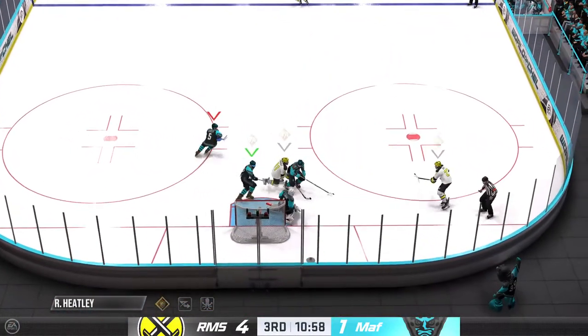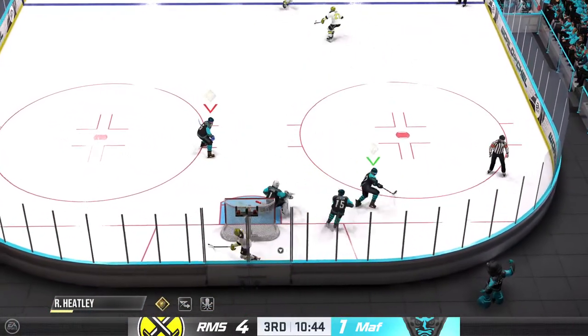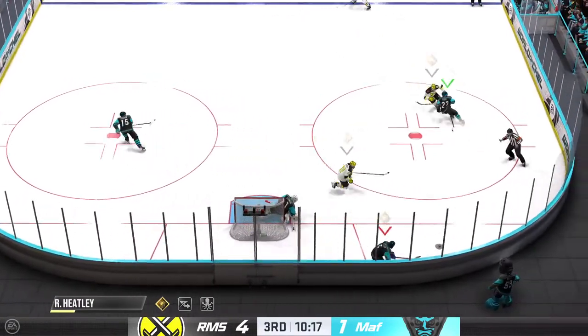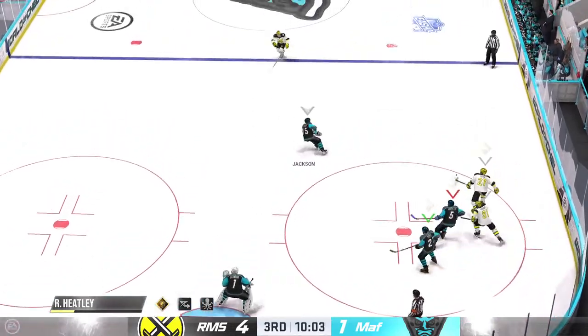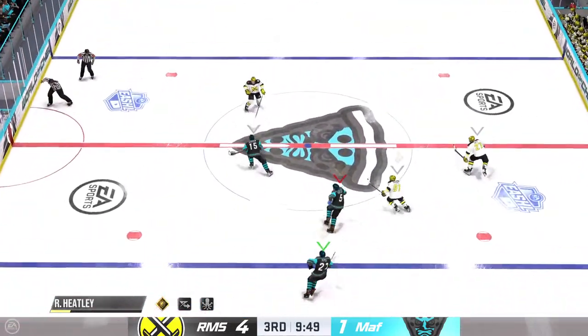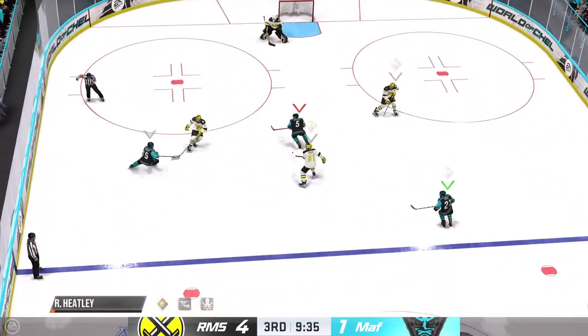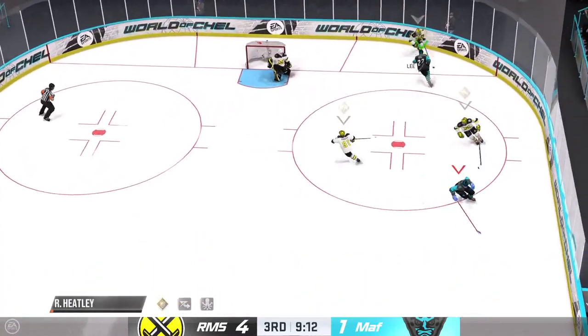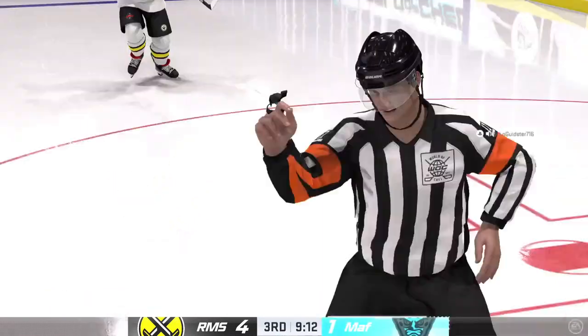Centering feed, and that's stopped. Buffalo's got a hold of it along the wall. An attempt to clear the puck from deep inside his own end. Streaking through center, they go on the attack. Stoppage in play. We've got a penalty shot looming.